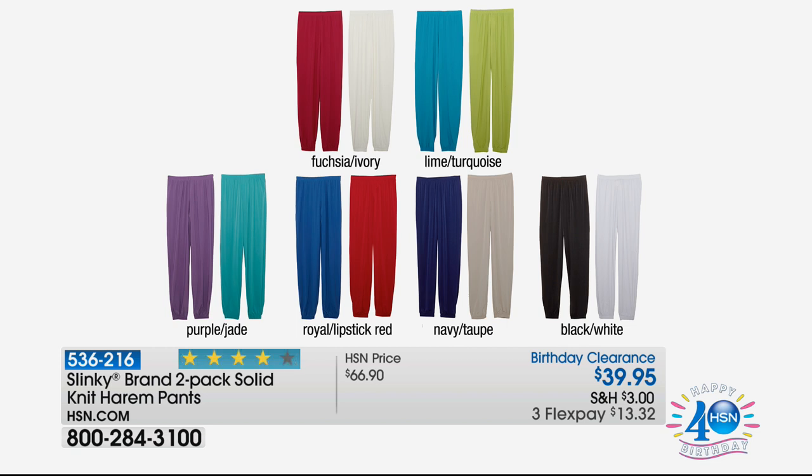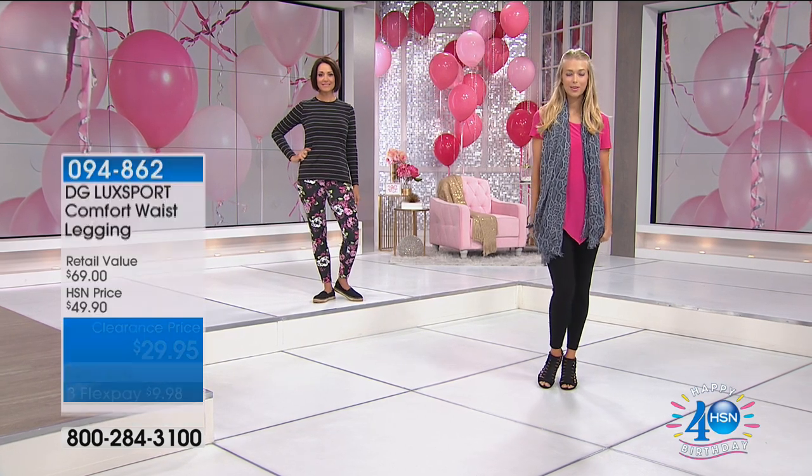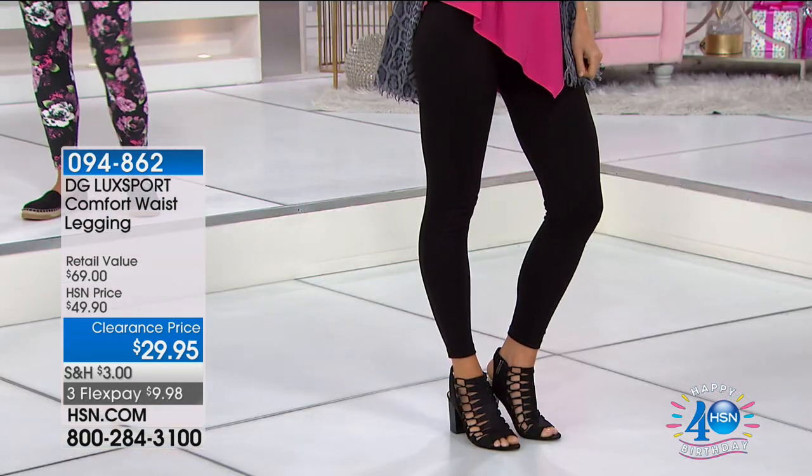This is such a fun pant. You're gonna love when we get to show it to you styled out, because you can wear the bottom of the pant at the ankle, or you can lift it up to the calf. So that's gonna be coming up shortly, and we're gonna have fun with that as well.